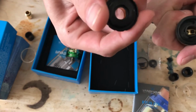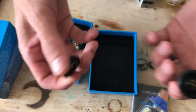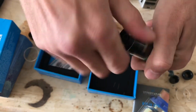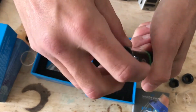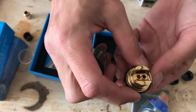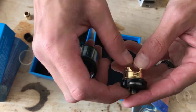Unscrew your top cap, and you've got some wide kidney-shaped filling holes there. Very easy to fill. Take the deck out. I'm not going to take the glass and everything apart; there's really no need for that just at the moment. But here's your deck. It's a standard post-less spring style.